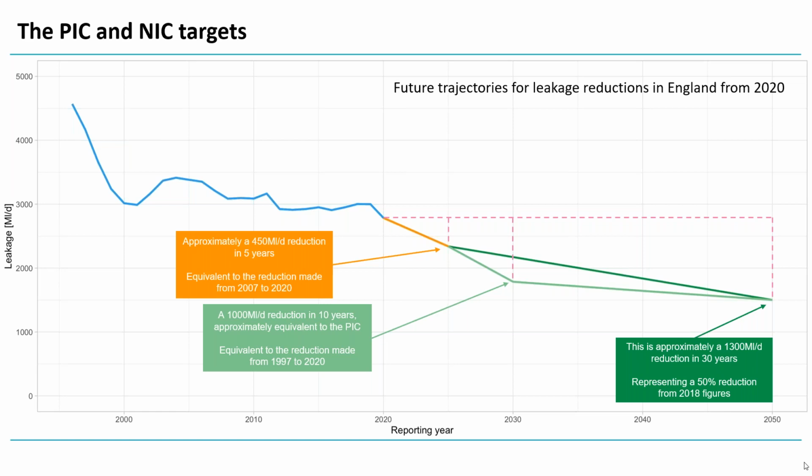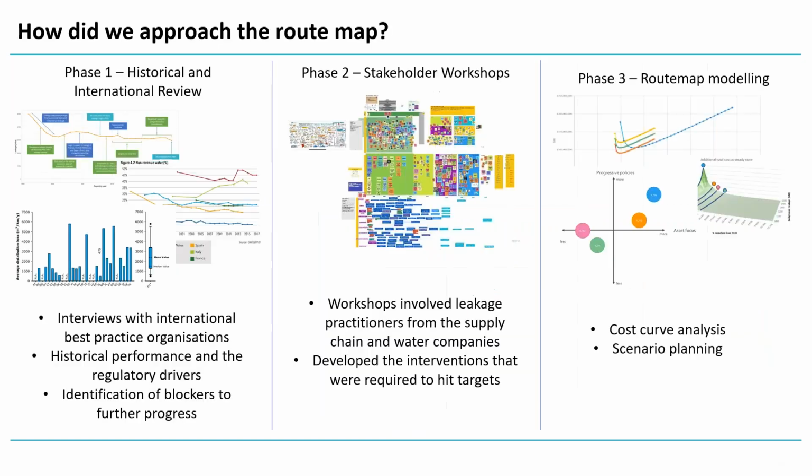But then we've also got the NIC target, and the NIC is the National Infrastructure Commission. They effectively said we really need to see leakage halved by 2050, so they've got a 50% reduction from the 2018 figures. That would take us down even lower. So this is going to be extremely challenging for the industry going forward. Leakage will remain a high priority for water companies for decades to come. Okay, let's go to the next slide.